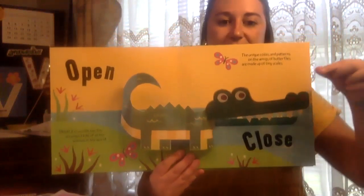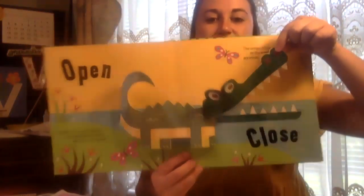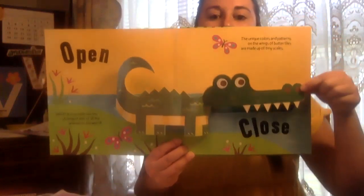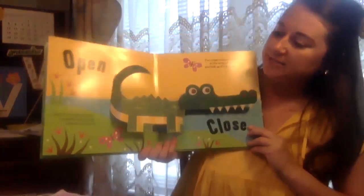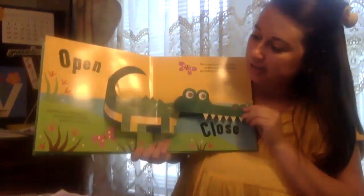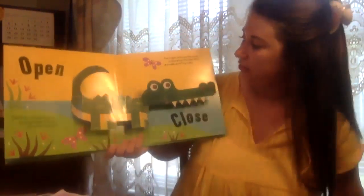So here we have a crocodile. And the crocodile's mouth is open, and the opposite of open is closed. Now its mouth is closed. So open, closed. It says, snap! A crocodile has the strongest bite of all the animals in the world.